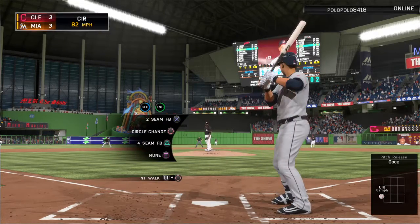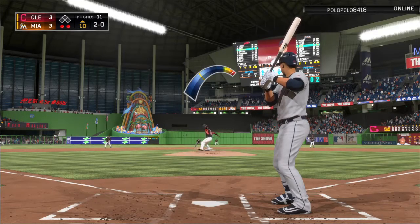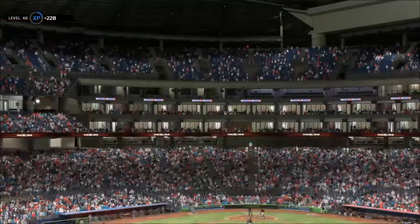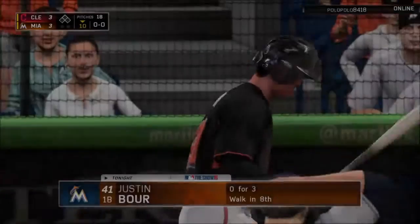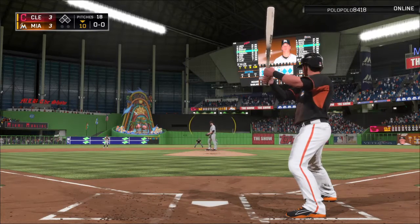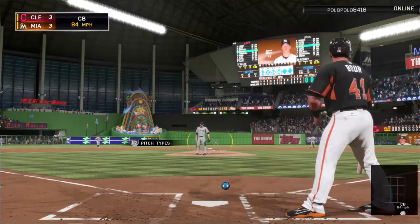Lays off again, and it's 2-0. Opposite field to left. Yelich is there, and he'll make the catch to retire the side. Now in the box, Justin Bour. He drew a walk his first time up. Here comes the first pitch. Justin Bour. And here's a first pitch curveball that bounces on him there.